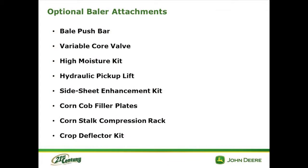There's a lot of available attachments for this round baler, and even a lot of these kits will fit on a 568, so maybe you're not ready to move up to the next step, but we do have a lot of options for you as well to make the baler that you have already better.